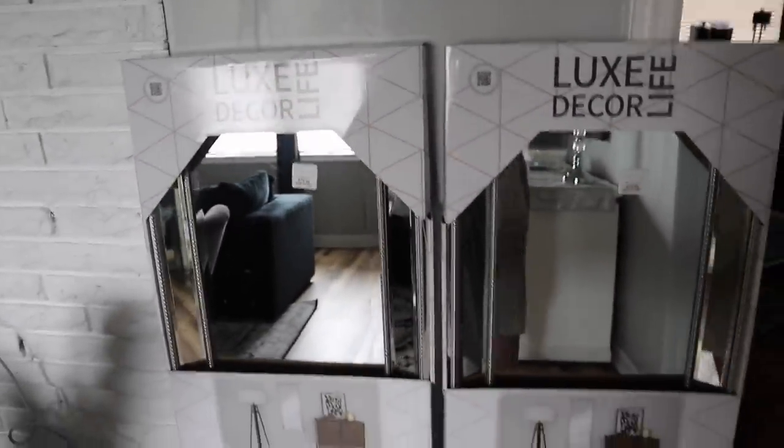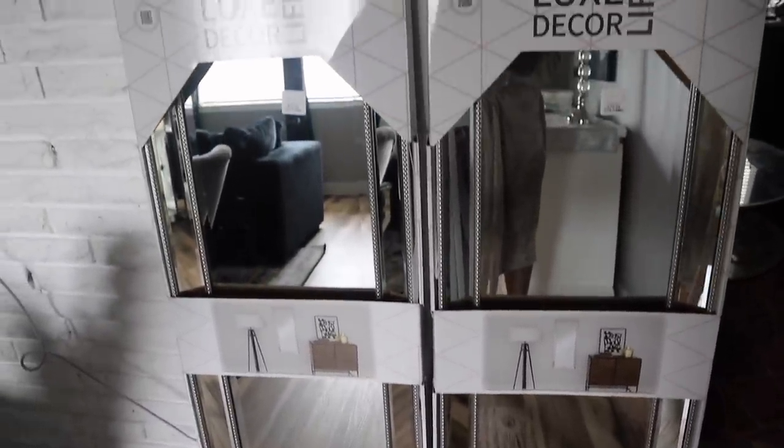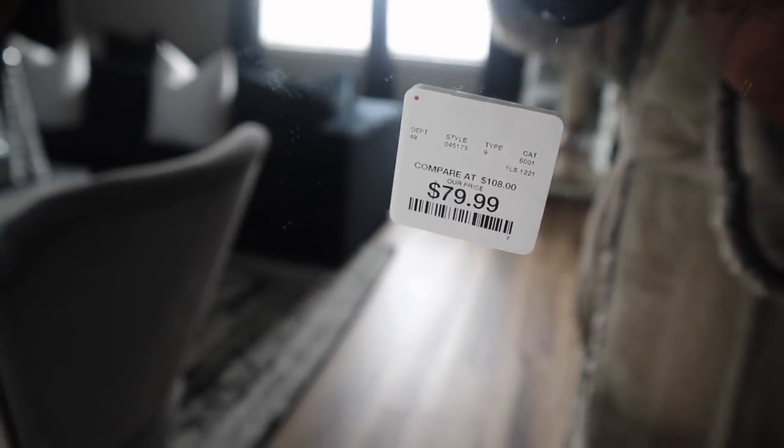And this is the little barcode right there. And y'all, I went on a website and they got a whole website where they sell home decor, wall decor, beds, furniture, all kind of stuff. So it's a really cute little website. But yeah, this is how much they were, which was $79. Like I said, I did get one with my credit.